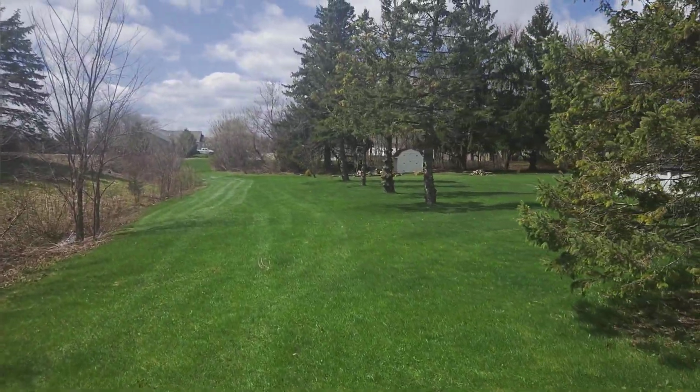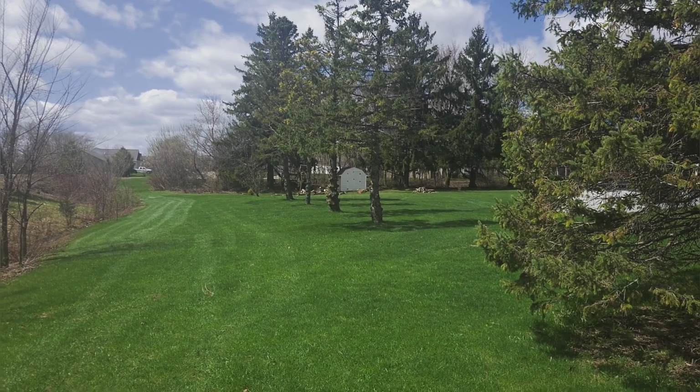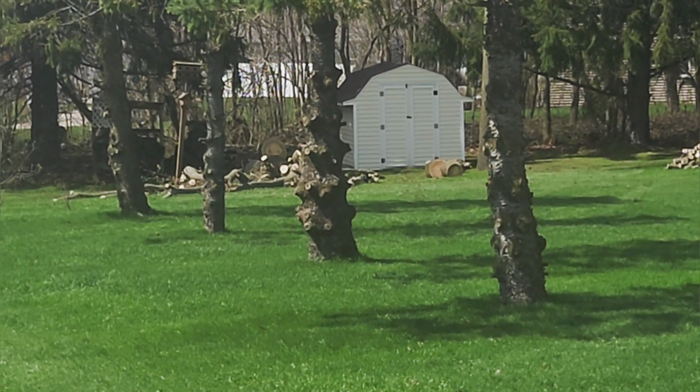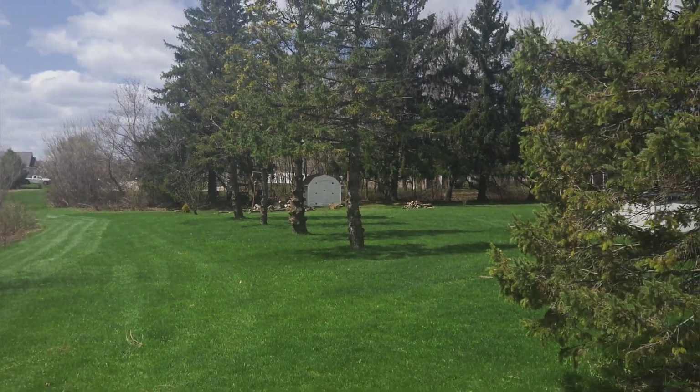Still, that tree back there needs to be dealt with. We'll probably work on that again later. I really haven't had the time to help much with it. That's a big box elder that fell down from the ice storm.